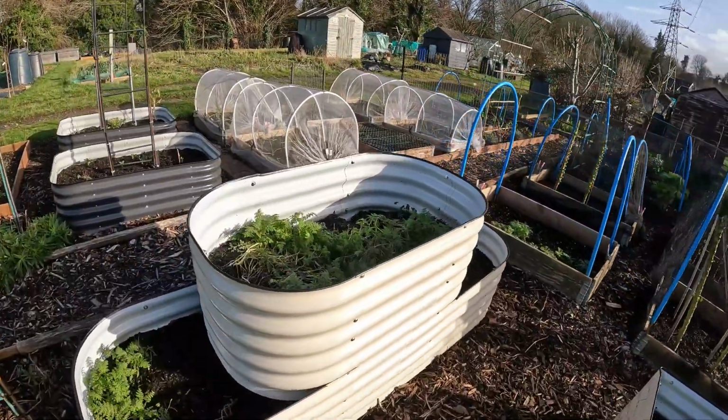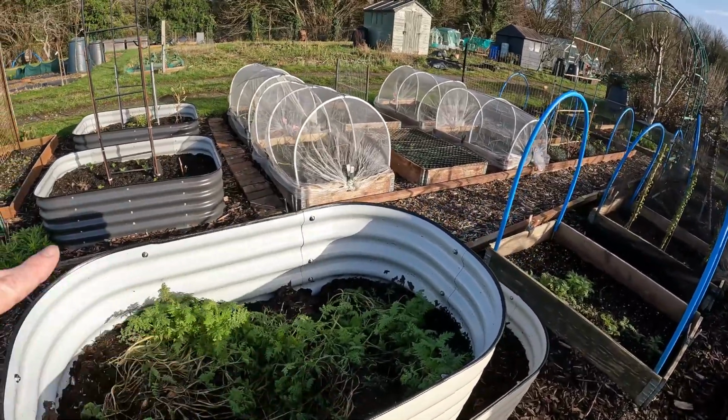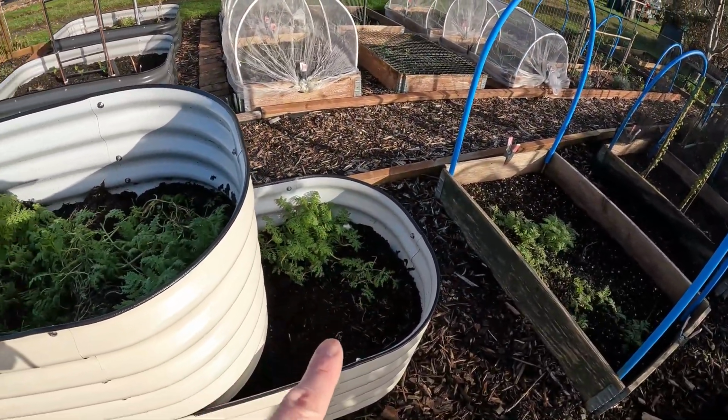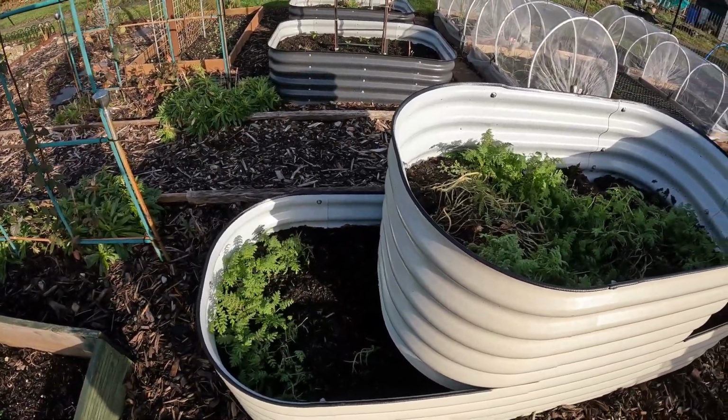And this is going to be my carrot and parsnip bed. So the top one is going to be all carrots, and I might even do extra carrots on the bottom here as well. Failing that, it's going to be parsnips, but I've got my parsnips going somewhere else. I'll show you where they're going to be going.